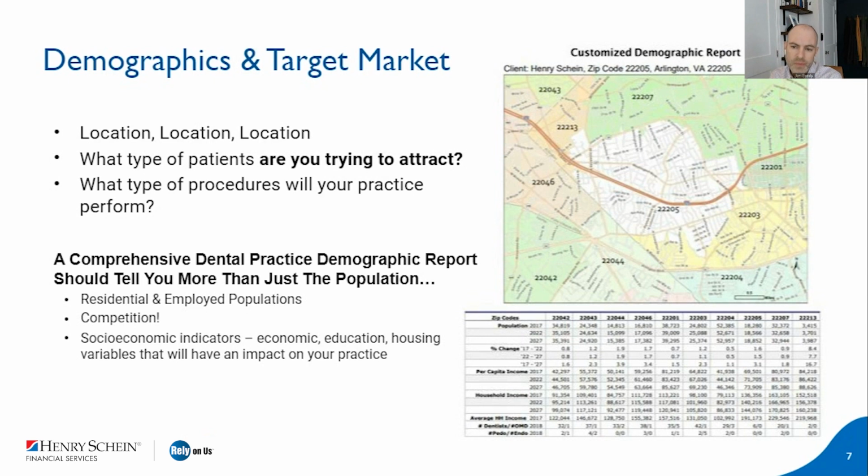And one of the most important factors that a demographic study will help you understand is your competition. Are there already offices in the area that you want to open? And are there enough potential patients to support another office? This is often called a patient-to-dentist ratio. It's very simple. And there are lots of rules of thumb out there when it comes to the right ratio of population to dentists. Some people will tell you it's 2,000 to 1. Others will tell you it's 3,000 to 1. But there's a lot more that goes into it than just a number.